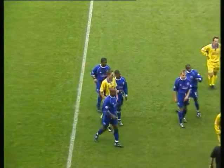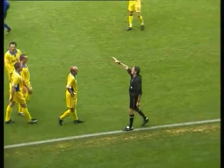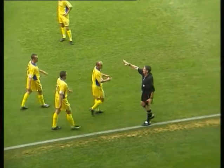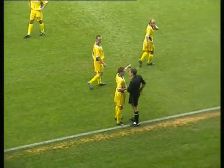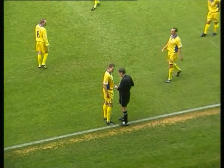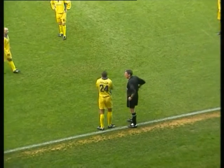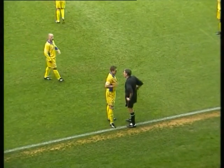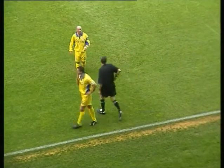Had an incident here off the ball. The referee is calling one or two Latics players over to him. Ernie Cooks is indicating a push on somebody maybe, but it's Chris Killen who's going to be booked. Didn't see the incident on the camera, but obviously a clash between Killen and one of the Peterborough defenders, and the referee gives Killen the yellow card.